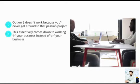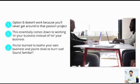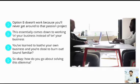This essentially comes down to working in your business instead of on your business. The business is operating, but all you're doing is running around chasing deadlines and working for angry clients. Meanwhile, nothing is changing, and you've capped the amount that you can earn at how much you can do in a day. You've learned to loathe your own business, and you're close to burnout. Sound familiar?